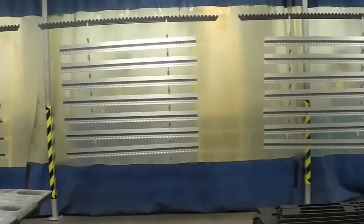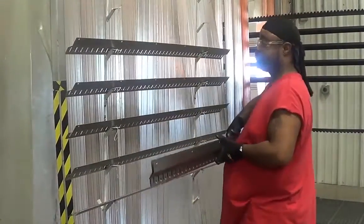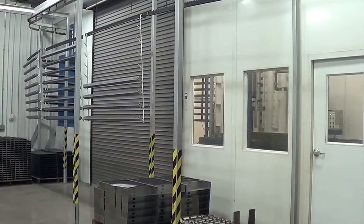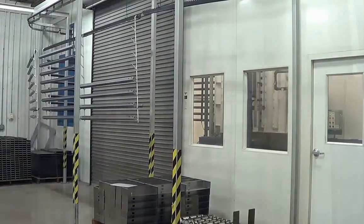Geist installed a custom powder coat painting line designed specifically for our products. Formed metal is carefully loaded on conveyor racks to be transferred through a two-step treatment and painting process. First, the metal is run through a degreasing phase, where it's given a positive electric charge. This ensures that the paint adheres to the metal.